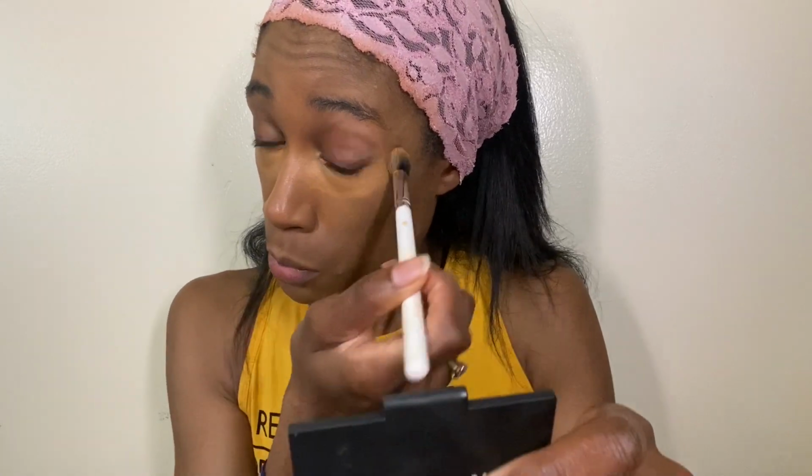I still need to do an eye look before I go to Sephora, and then before I drive all the way to Indiana to go get gas. So you're probably about to blend this out like right now, just because I ain't had time for it. I'm gonna do a probably pretty simple eye look, just because again, I got no time for that.